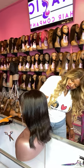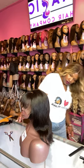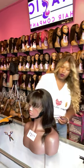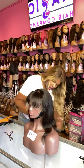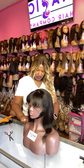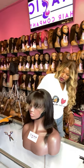Now I'm going to make sure she's even in the back. Again, styling is included with all wig purchases, so you don't ever have to worry about taking it somewhere else to get your wig styled. And a lot of wigs, most wigs that come from the manufacturers over in China, they still need just a little bit of styling before they are ready. So I'm just evening her out here.